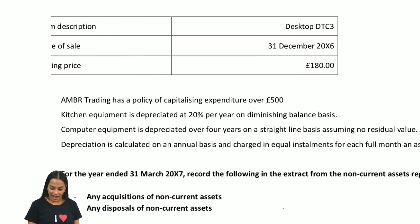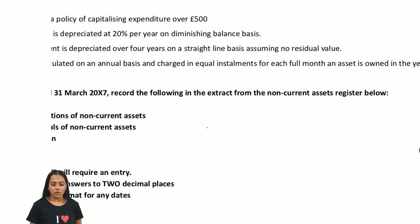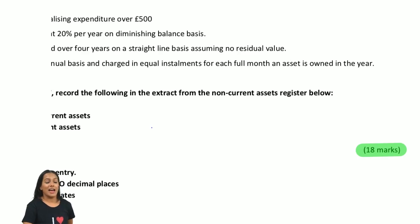No worries. Part A of the question is asking, for the year ended 31st of March 17, record the following in the extract from the non-current assets register below. Okay, so we have 18 marks up for grabs here, and 18 marks is a lot of marks, and I can show the examiner that I am able to fill this register, especially calculate the amounts for depreciation expenses for each type of asset we've got in this question.